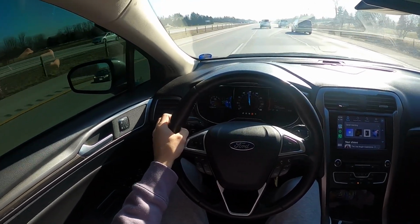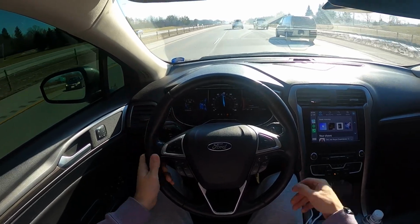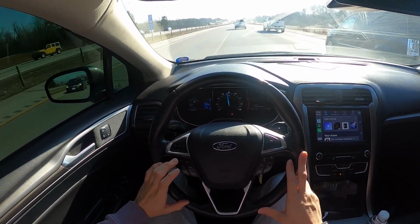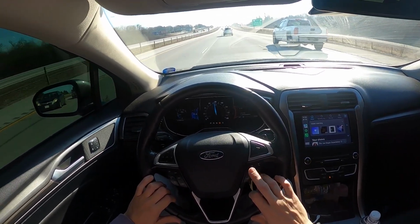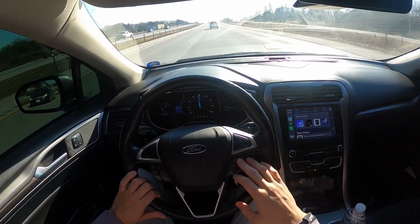But yeah, it's nice. It's nice and easy to turn off. You just click that, bam, off. You got your cruise controls down here, so on, off, reset, cancel, and set, plus and minus. And then you get your radio controls here. You got your talk to whatever, I don't know what that's really called, like Siri. I'm just gonna call it Siri.